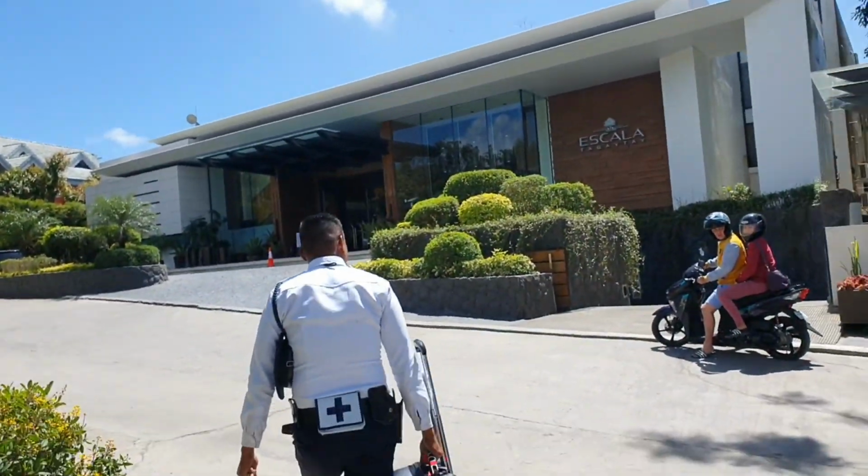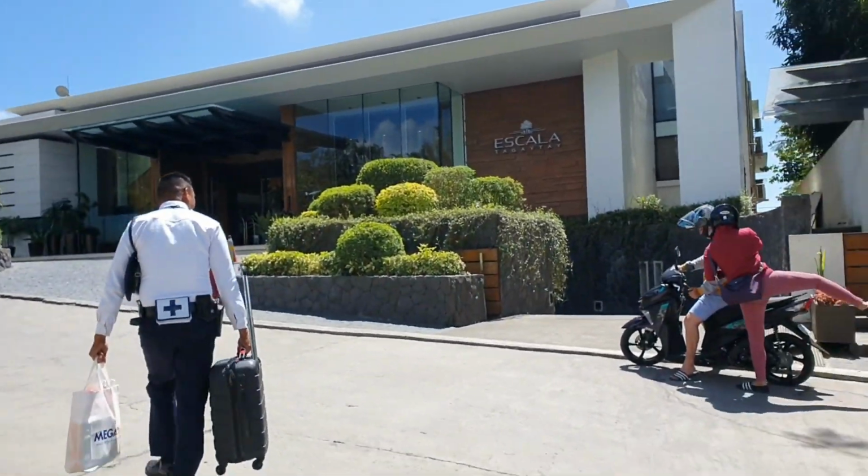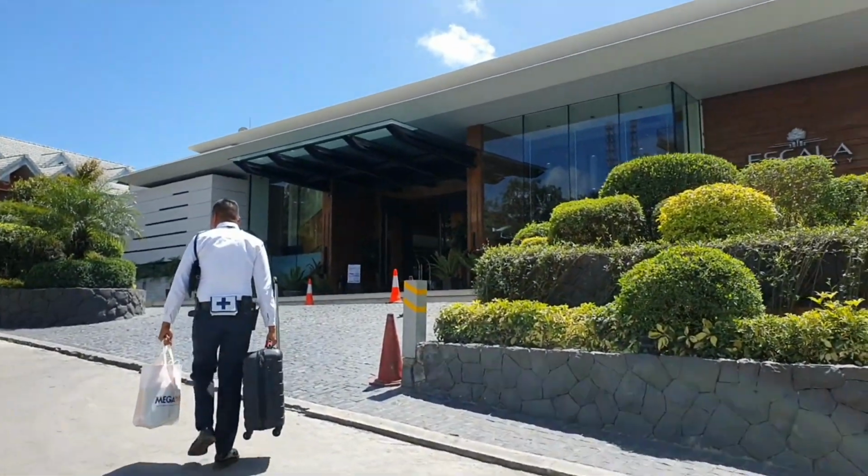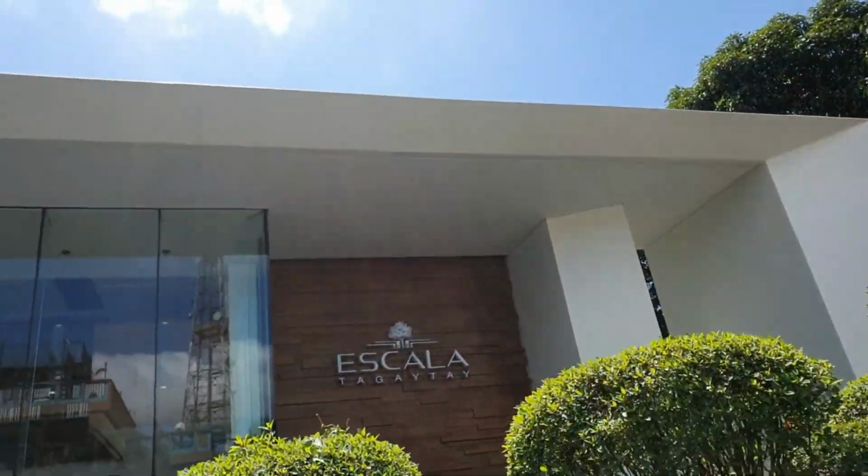When we parked at the basement, I was greeted with a very helpful guard who carried my stuff inside the hotel. Everyone at the hotel was very friendly and accommodating.